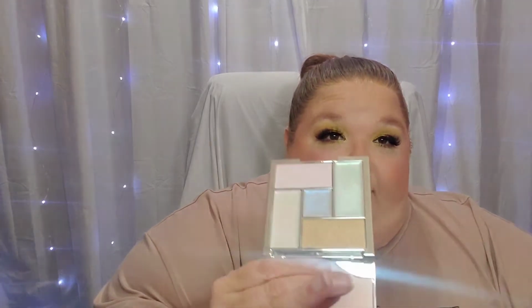So, okay, my next one is another Sleek highlight that also came from Clara. This one is staying in my collection. The reason being is because some of them are green and pink and purple, and then you've got some regular ones. And sometimes I like that holographic look. And plus, because this was a gift from her, I'm keeping it.